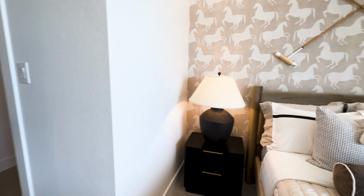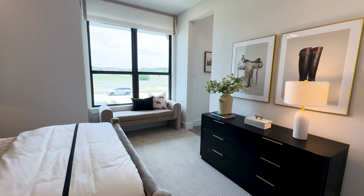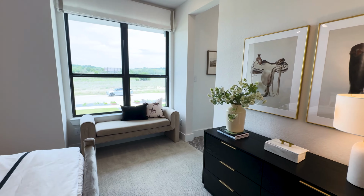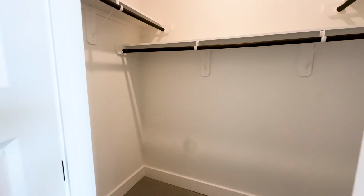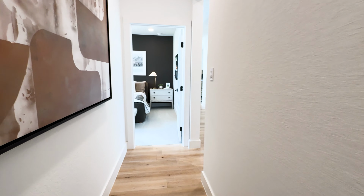But if you're interested in getting down to the San Antonio downtown area, it's about a 45-minute drive, so it's not too far. La Cantera is probably about a 25 to 30-minute drive from George's Ranch. La Cantera is a very popular shopping retail area. If you're from San Antonio, you know that La Cantera is probably one of the most popular areas for shopping and for dining.